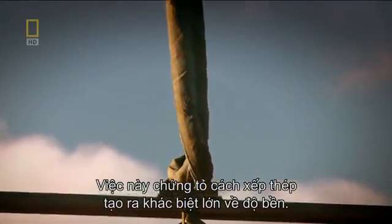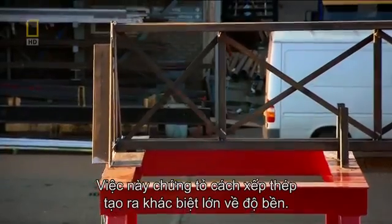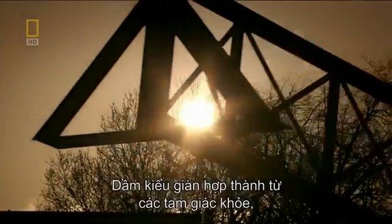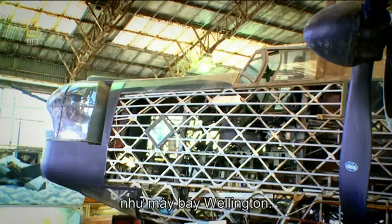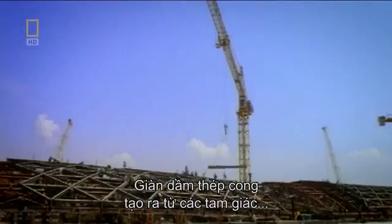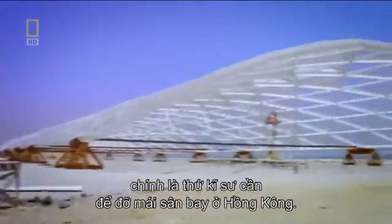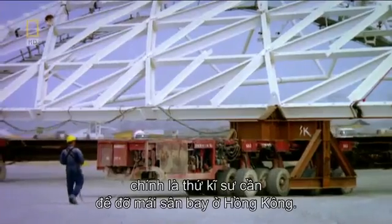So that shows how you arrange the steel makes a huge difference to the strength. Our lattice was composed of very strong triangles, just like the Wellington bomber. And a curved lattice of steel, also made of triangles, was exactly what the engineers needed to span the terminal roof in Hong Kong.